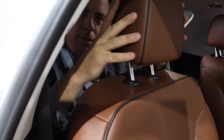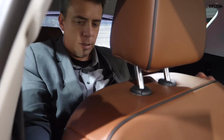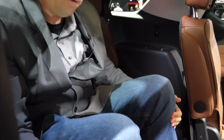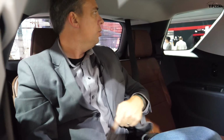And then once I bring this back, you know, the legroom is not quite as good, but as far as headroom and just the way my legs are positioned, it's more comfortable. I feel like I'm sitting actually in the chair rather than sitting on the floor. So I think as far as the comfort level is concerned, the Traverse is the biggest of these 3 in the back seat.